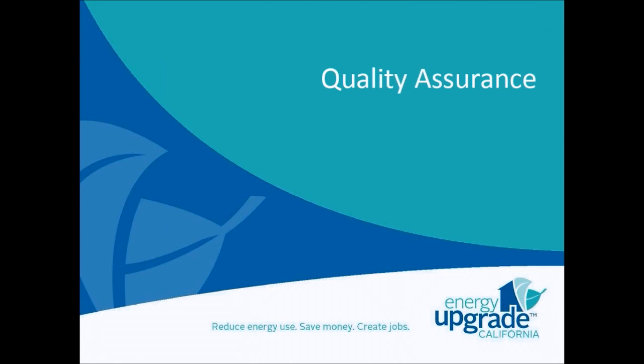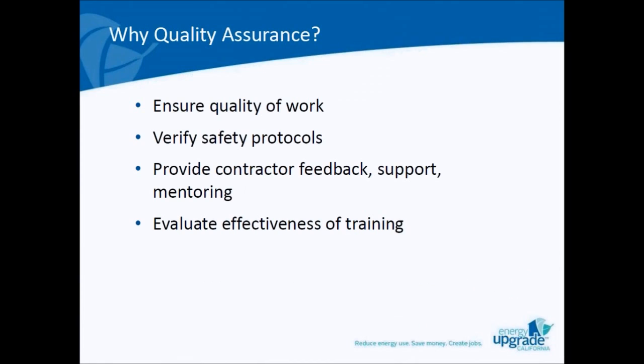Okay, so quality assurance. What is it? In this program, we want to ensure that you're doing good work. We're coming at it from the standpoint that we're trying to maintain high standards for consumer protection, project quality, building performance, and verifiable results. So we're assuming that you're doing good work, and we're hoping that that's the case.